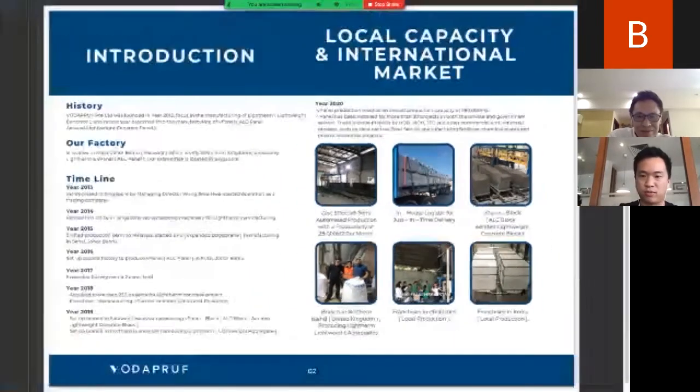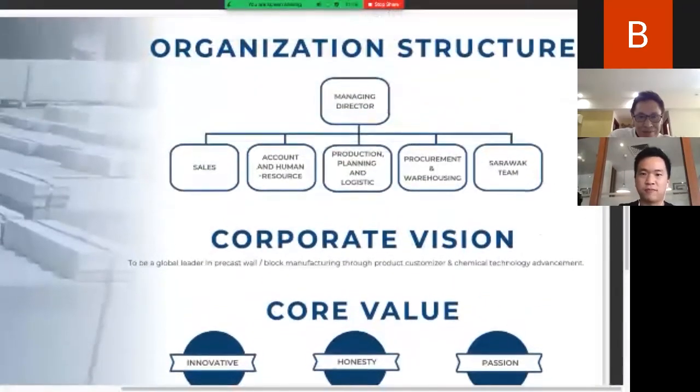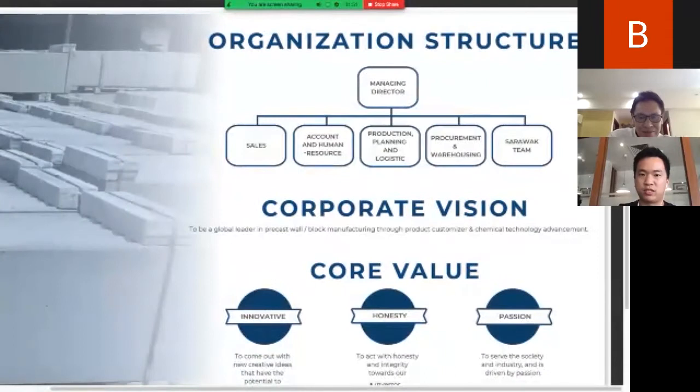As I want to focus more on the product, I will skip some part of this. Our organization structure is quite simple. Firstly, we have the sales department. Then we have our HR and account department. We also have a production team and planning team. We have our in-house lorry as well, our own logistic team. We have our procurement team. Okay, and we also have a Sarawak team to take care of the branch.